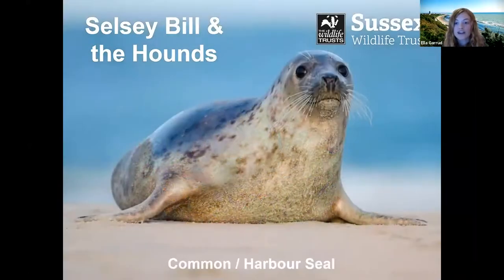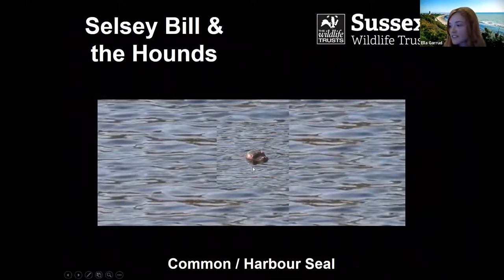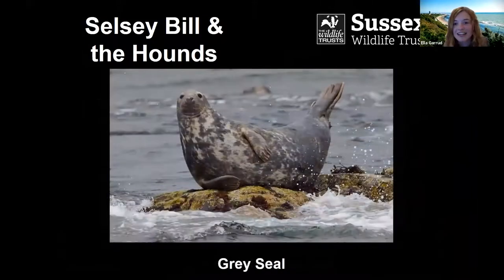So you can often find seals foraging in this area. This is a common or harbour seal, and despite its name being a common seal, they're actually nationally rare. Their only known rookery is in Chichester. So this is quite close to Chichester, and you often find them foraging, hunting for food here. You can also see one with this little head popped out. I think they're quite cute. They're quite charismatic animals, seals.